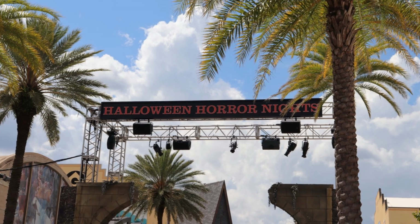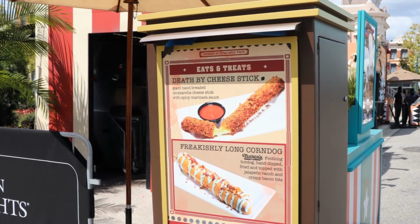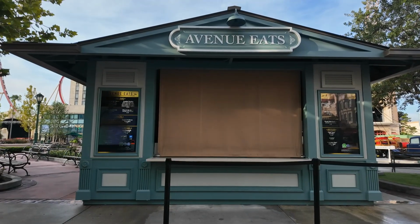Before your Halloween Horror Nights, make sure to create a list of your must-try food items. That way you don't miss them. What food booth are you heading to first?